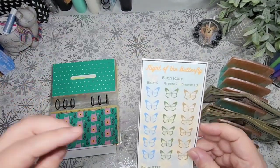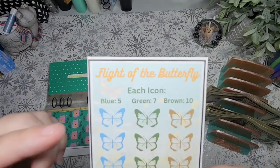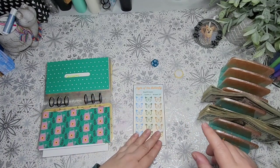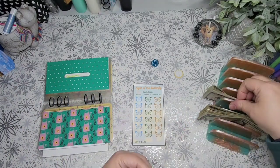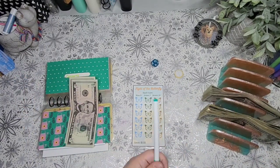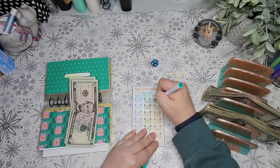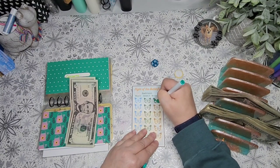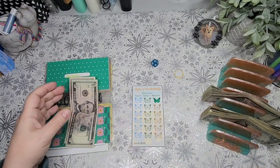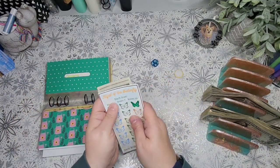For concerts, I thought this Flight of the Butterfly, I believe that's the name of a classical song. I don't remember off the top of my head, but I believe so. So I'm going to go ahead and again start off with a bigger number and do the 10. And then I'm just going to color in the butterfly. And this challenge is from Mare Bear 3000. She's on Etsy as well.